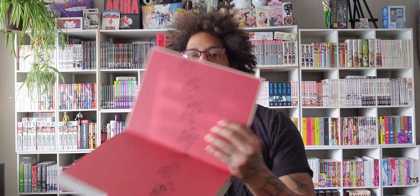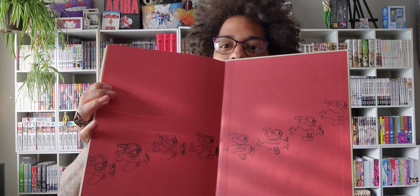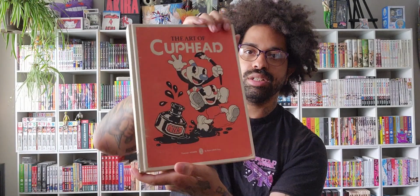And then the inside of the book, very nice attention to detail. His Cuphead and his little airplane. Here's the back of the book. Here's a spine. Amazing art book. Let's get into some manga art.